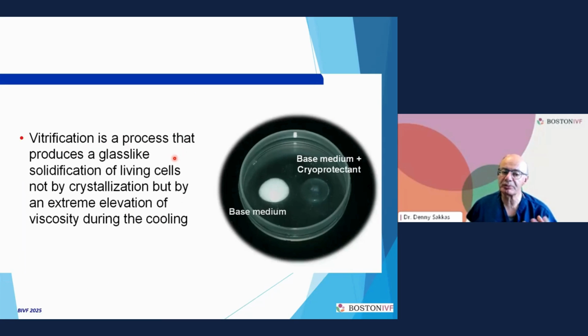This is just an example. Vitrification is a process that produces a glass-like solidification of living cells, not by crystallization, but by an extreme elevation of viscosity during the cooling. You can see two fluids here. This is a vitrified solution, so you can see it's all clear, and this is a base medium that's frozen too. The problem here is that you will have these crystals forming. That's the danger you have with slow freezing versus cryoprotectant and vitrification.